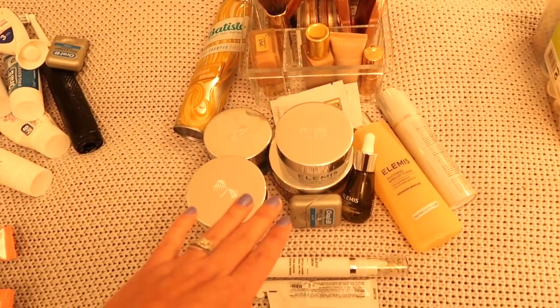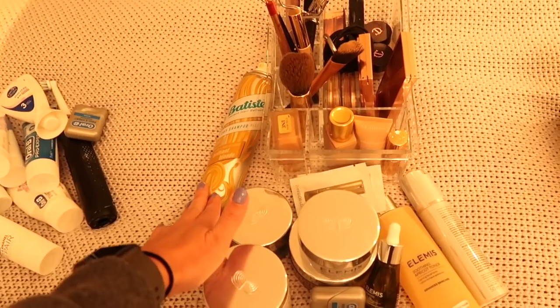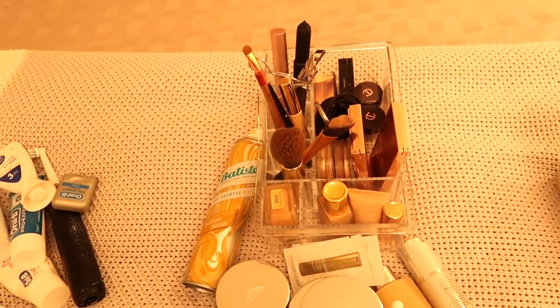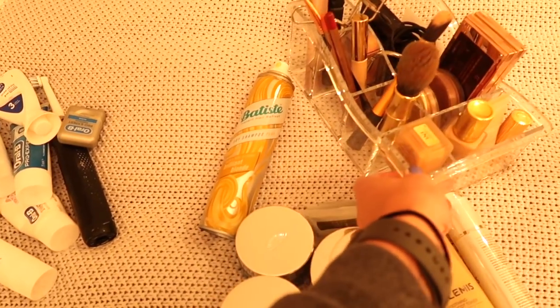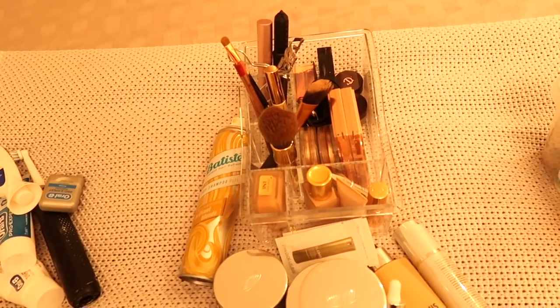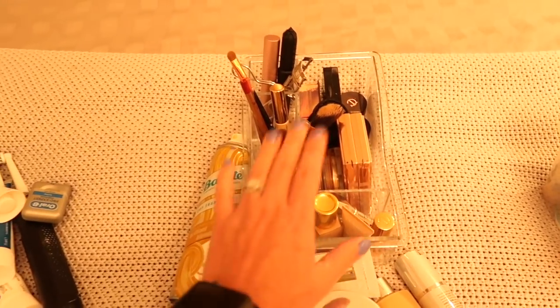These are all the products that I use day to day. All of this is the skincare I need every day, dry shampoo. And I have decanted all of my makeup from my makeup bag into one of these clear things here. I don't actually need all my makeup in a bag. I only need that when we go away. So while we're at home, I think it's really nice that I can easily see everything and reach for it.